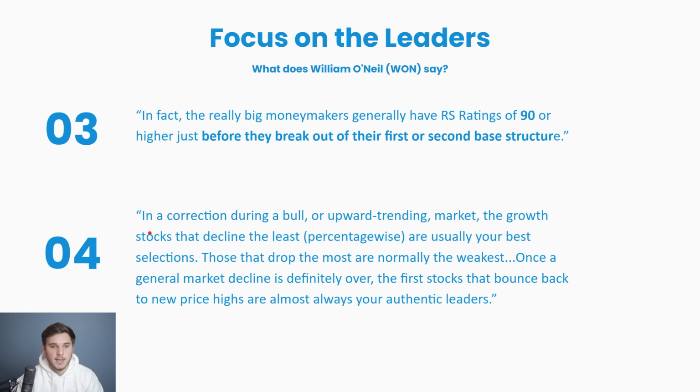And number four, he said, in a correction during a bull or upward trending market, the growth stocks that decline the least percentage-wise are usually your best selections. Those that drop the most are normally the weakest. Once the general market decline is definitely over, the first stocks that bounce back to new price highs are almost always your authentic leaders. And this is a really golden nugget here because this is the whole basis for relative strength and why we look for those relative strength signs during corrections and pullbacks.